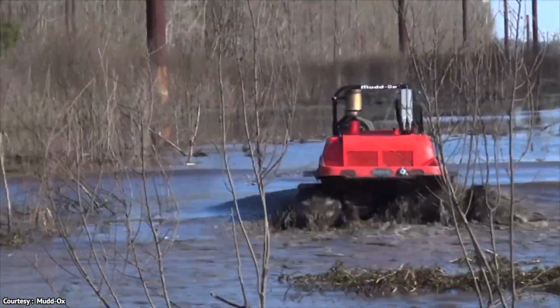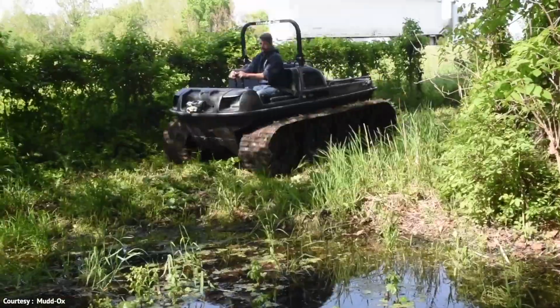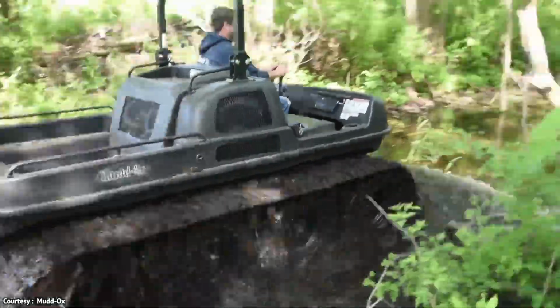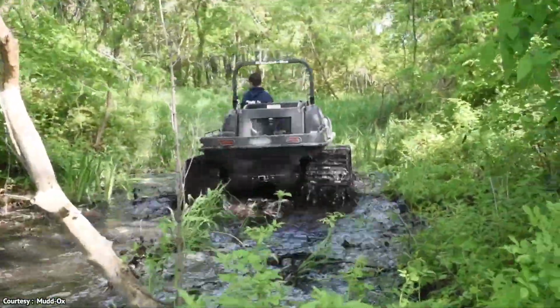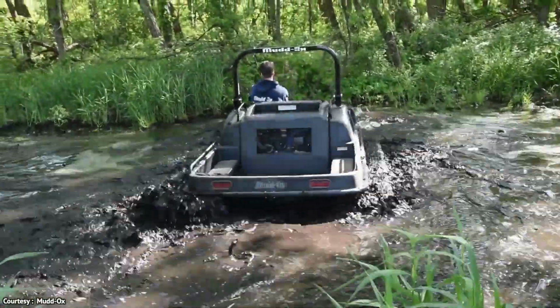I know you're curious to know its price, and let me tell you. The Fort Mac with lever controls comes at a retail price of $68,000. If you're looking for a model with a steering wheel, then you have to pay $73,000.